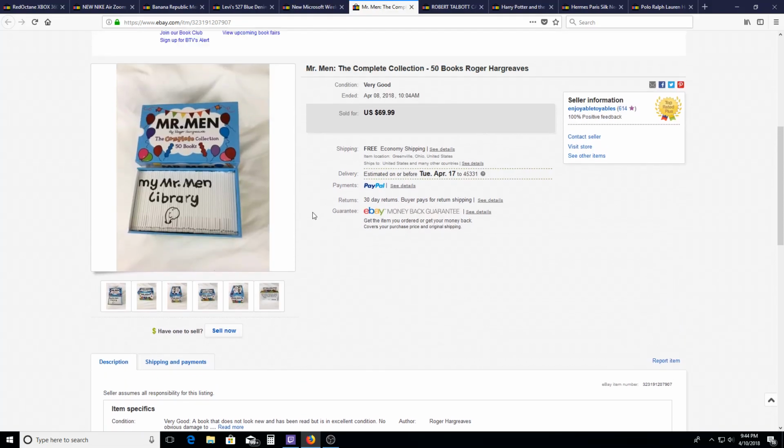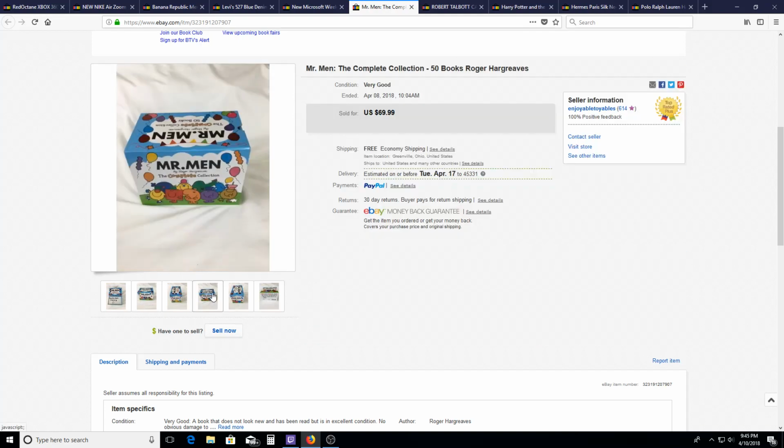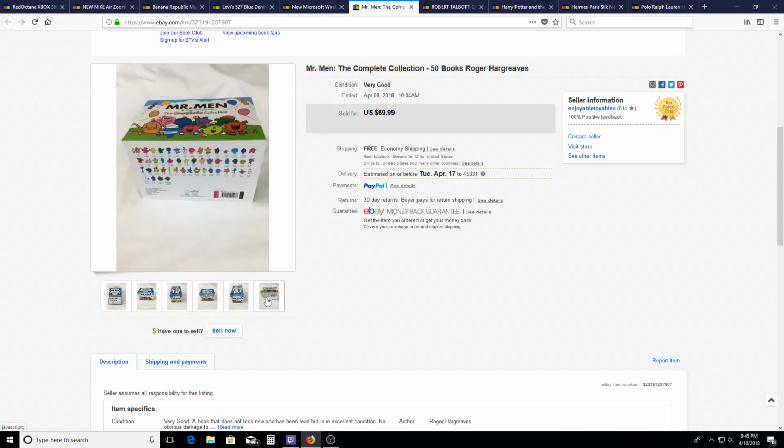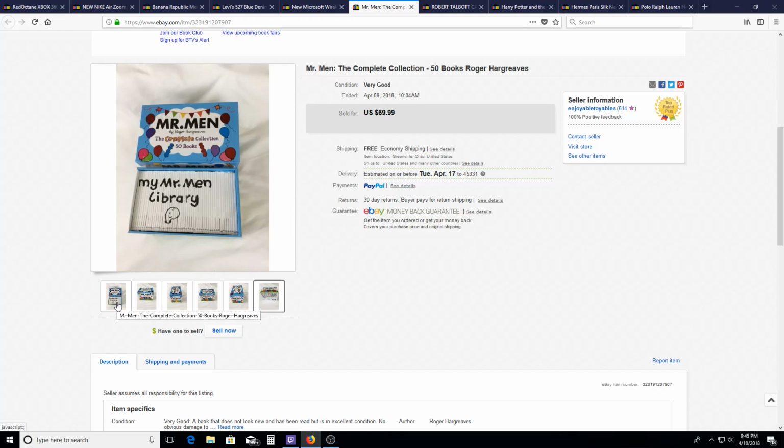All right, now this is actually one of the cooler finds. This is Mr. Men, the complete collection. I've never heard of this ever. It came in a box like this. It was behind the glass at Walmart, not Walmart, Goodwill. And if you look, the price on it is in pounds, and it's from the UK. They're kids' books. There's 50 of them in there. Complete set. It was $6.